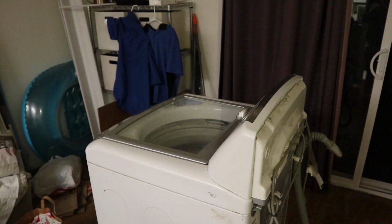I got one on OfferUp and luckily the guy was so nice and he delivered it for us. And so I literally just installed a new washing machine, and actually the old one is in our dining room right now because I need to schedule a garbage pickup for that. So that was pretty much an absolute nightmare. That was probably one of the most annoying things that was broken with the house because we literally couldn't wash our clothes.